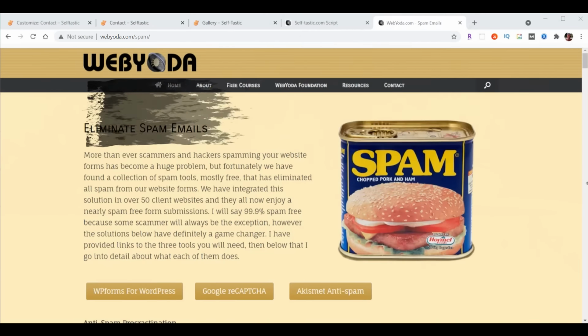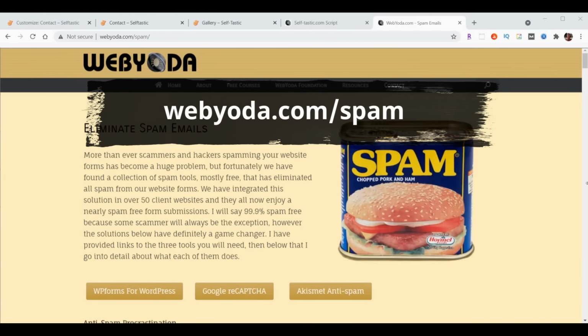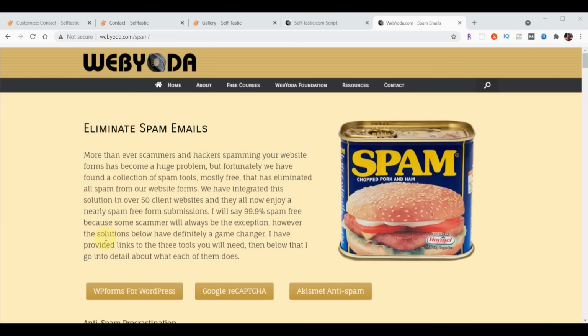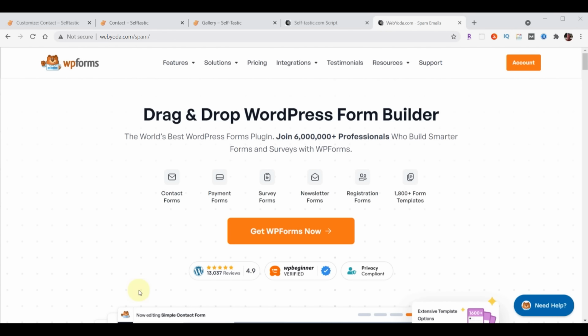The first step is to go to WebYoda.com/spam. And from here, you want to click on wpforms.wordpress at the bottom left. And this link will take you to the WP Forms website, and it also ensures you get the best possible price from WP Forms. Now you want to choose the Get WP Forms Now button.